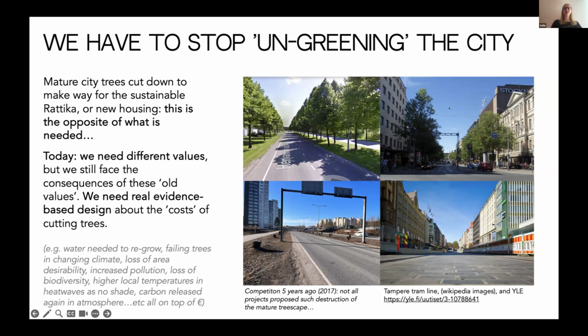And the same, we built a sustainable tramway, and they cut all of the mature trees down in the city centre. They've replanted them with small ones now, but they will never grow that big again. So we really need to work to different values and protect the green that we have instead of cutting it down as well.